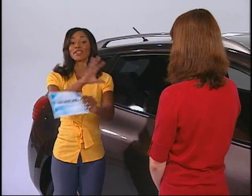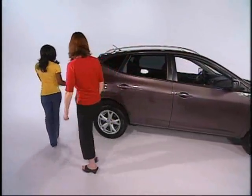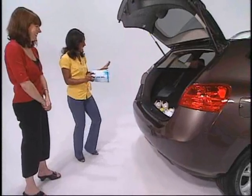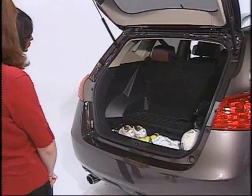All right, so Kelly, right now I'm sure a lot of our viewers are making a mental list of all the stuff they're going to be hauling around now that their kids are back in school. So can we take a look at the cargo area as well? I have to tell you, if this were my car, I'm embarrassed to say, as soon as we open up this trunk, I'd be expecting all my stuff to come flying out, but that's not the case with the Nissan Rogue. No, Nissan has very well thought out the cargo space.